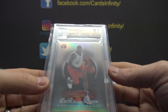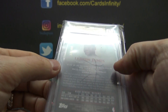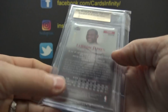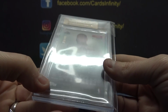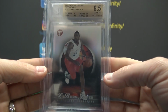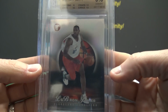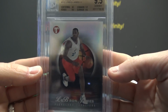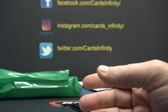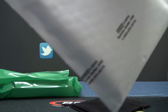LeBron James 0304 Pristine Refractor. That is his rookie. Numbered to 499. LeBron James rookie refractor 499. Refractor version Gem Mint 9.5. That's a big hit right there. LeBron James. That one can only increase in value, I would imagine, over the years.